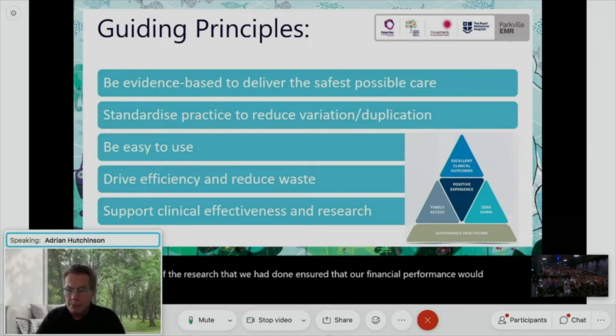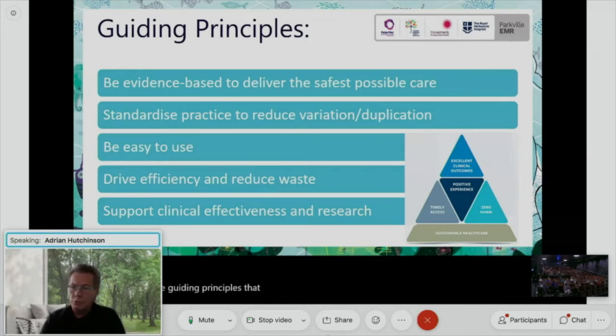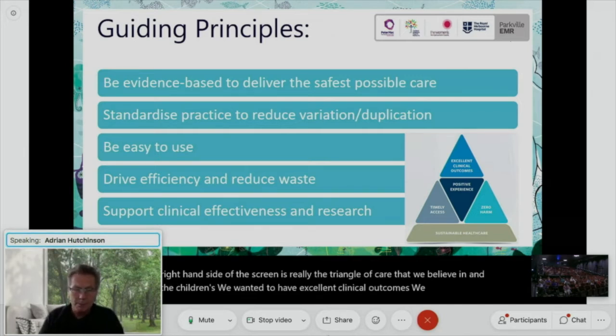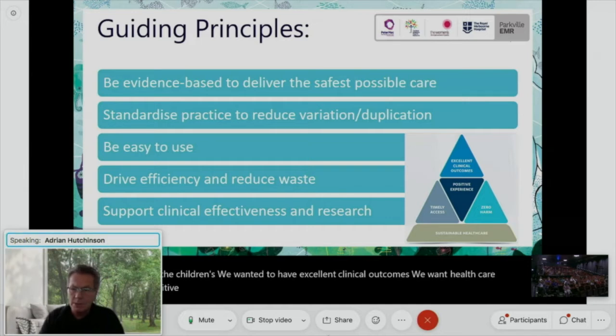Some of the guiding principles that we put together, now the little triangle down there you see on the right-hand side of the screen is really the triangle of care that we believe in and practice at the Children's. We wanted to have excellent clinical outcomes. We want healthcare to be a positive experience, timely access, zero harm, and it's got to be sustainable.